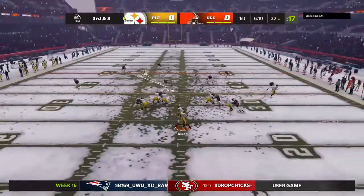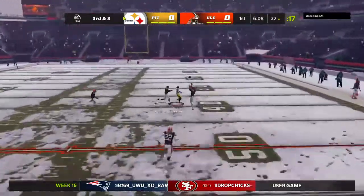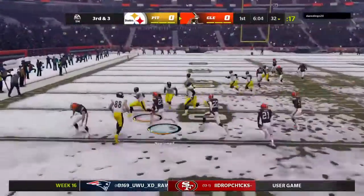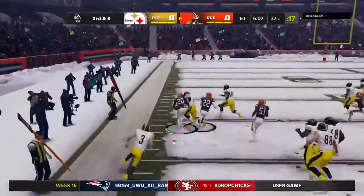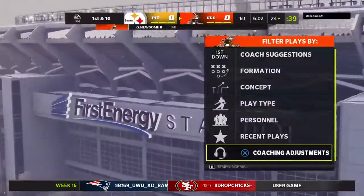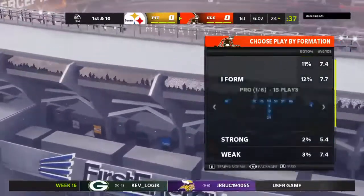Back to throw. Dixon. He's going to launch this thing way downfield. Well, he tries to force it in, and it's intercepted. Picked off by Greg Newsome. And a super return as he gets us all the way down inside the 25-yard line.